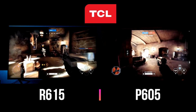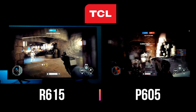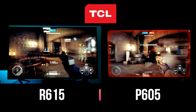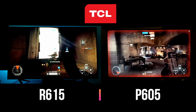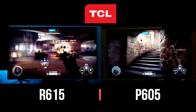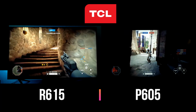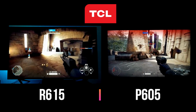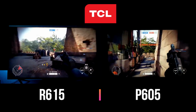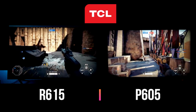Alright guys, so after putting these settings together, right here on the left hand side, we have the new model. This is the R615 from Best Buy. And on the right hand side, we have last year's model. This is the P605, yeah, the P series that used to be called. And now we have the R6, brand new, out of the box. My first impression, I did notice that the new model, the R6, is a bit brighter. I don't know, what are you guys going to think about this, but my first impression is that I did notice improvement in the brightness.